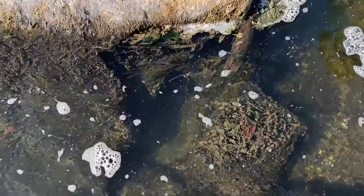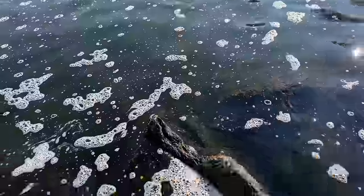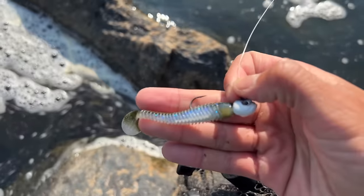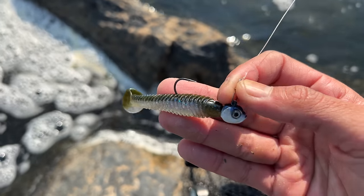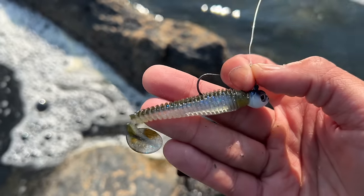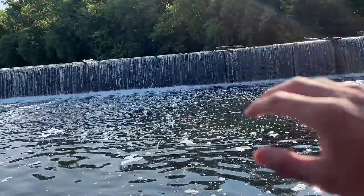So here's the deal. The water is actually a lot clearer than I was expecting, especially around the moving water. It's very, very clear. So I did not get any bites on the banger, fished it for about 20 minutes. Then I decided it was time to pull out the 2.8 inch Saucy Swimmer. Nice natural color pattern, 1/8 ounce jig head, very realistic minnow head. What I'm doing is casting right under the falls, jigging it, and after I jig it a couple times, slowly swimming it back so I don't get snagged in any rocks.